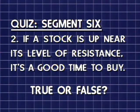If a stock is up near its ceiling or level of resistance, it's a good time to buy. True or false? False. Traditionally, the ceiling is the stock's highest price. You should think about buying when the price goes down and the stock hits its floor or level of support.